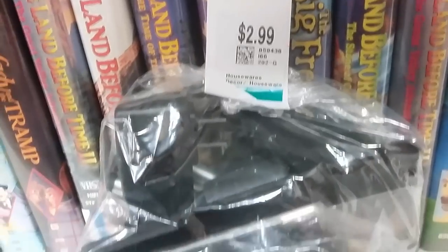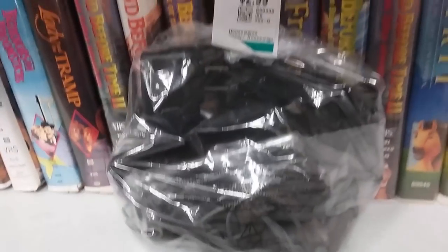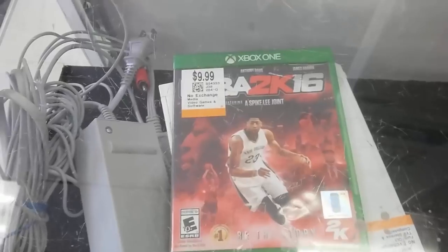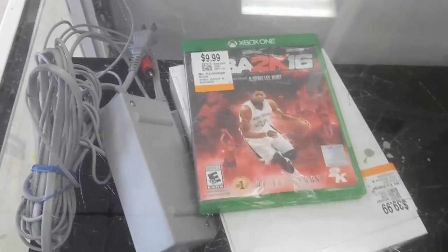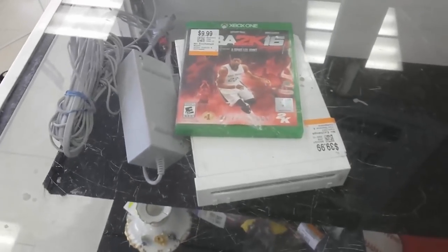Here is a bag of random power cords for $3. There is a Nintendo DS power cord at the bottom, so I was going to take my chance with this. Here's a copy of NBA 2K16 for $10 and a Wii with no controllers and both doors busted off for $40 under a scratched glass.